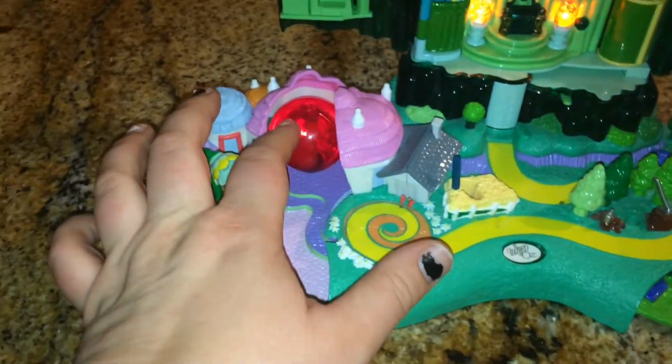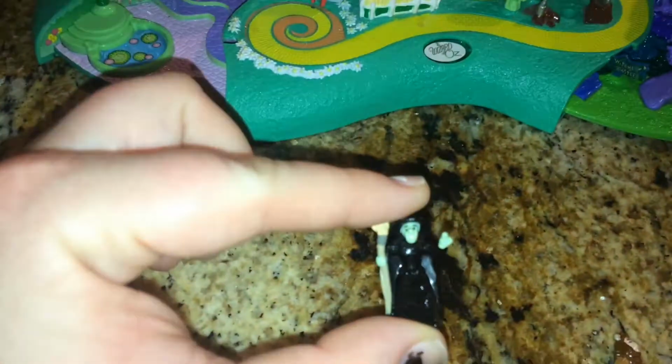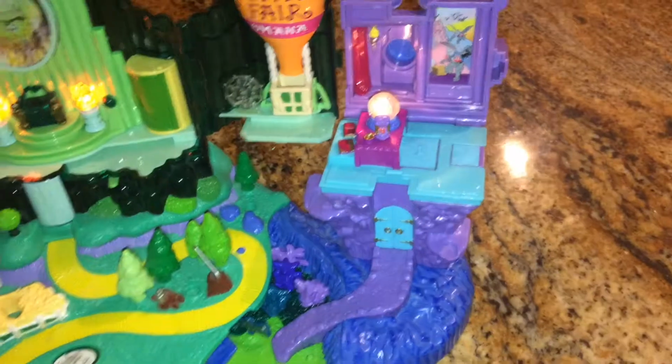Bobby, stop touching my arm. There you go. She's in there. So cute. And then, of course, the Wicked Witch. Bobby, can you pick up what I dropped, please?